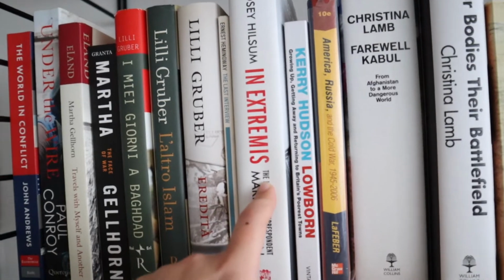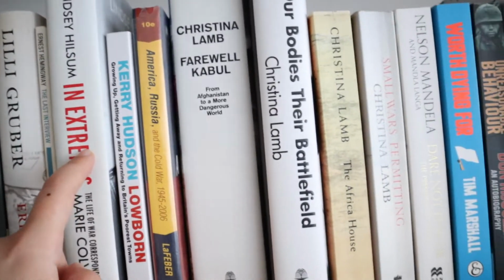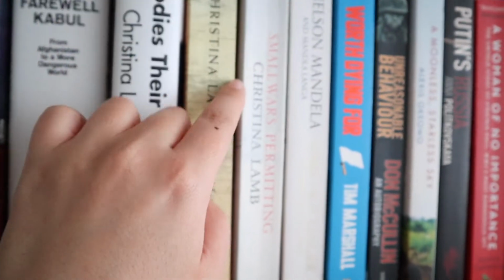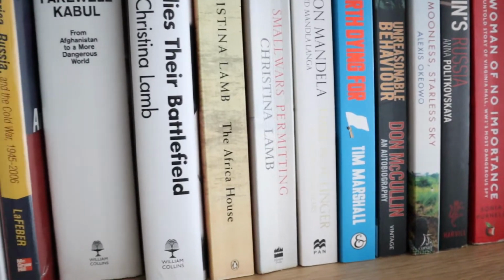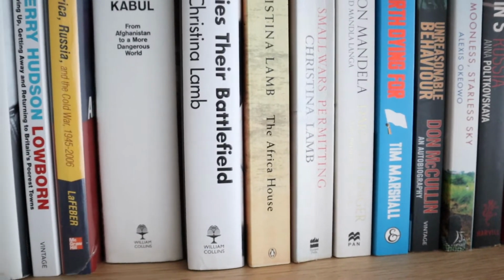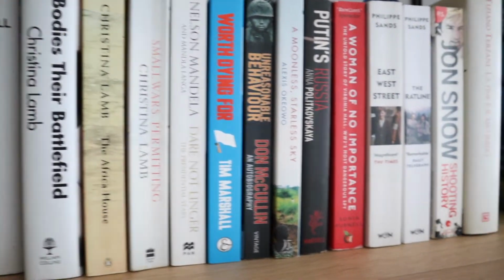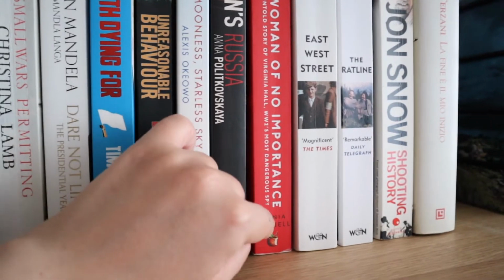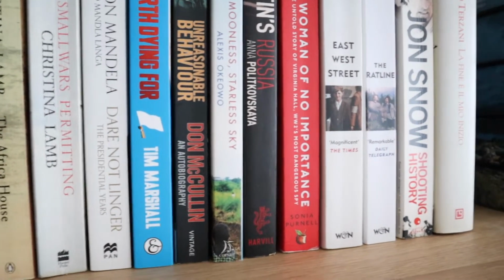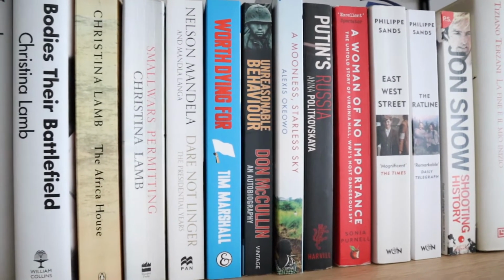Lindsay Hilsum's biography of Mark Colvin, In Extremis, is absolutely brilliant. Christina Lamb, Small Wars Permitting, some sort of memoir mixed with pieces she's written from around the world over the years. Wonderful book. A Woman of No Importance, that's the life of Virginia Hall. Virginia Hall was not a journalist. I mean, she worked as a journalist, but she was mainly a spy.